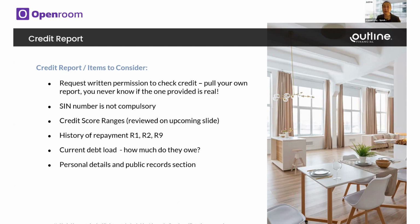If you can pull your own, SIN is not compulsory in Canada. You cannot force someone to give you their SIN. You could pull the report without it. What people usually look at on the credit report is kind of funny for me, because people say, oh, that person has a good score, so that must be good. I can tell you that this is a very dangerous way of thinking. Yes, credit score gives you an idea of a range, and you definitely want it over 650, over 720, but there will sometimes be people who have a worse report, but there's a one-off or an outlier, or they have a better report, but they have a ton of debt.